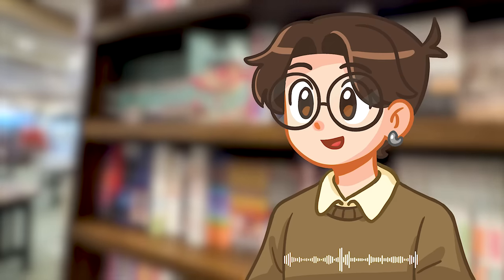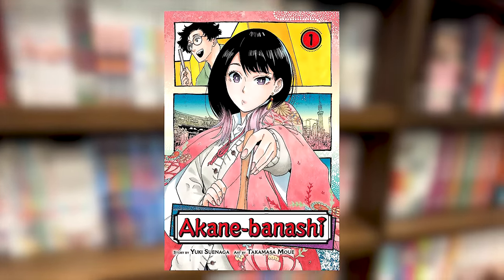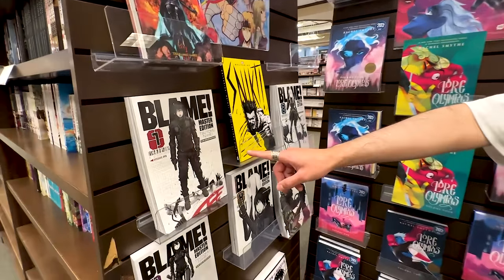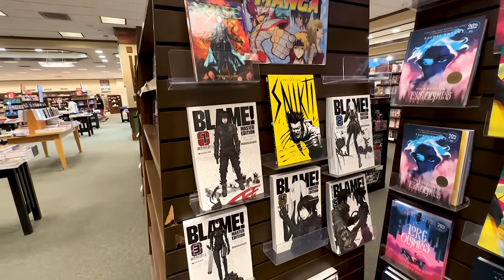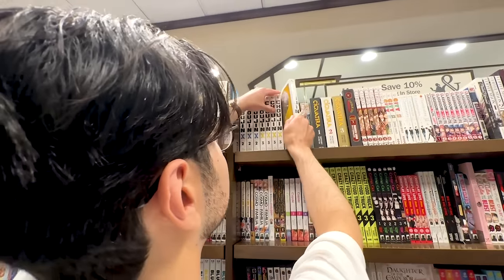Now, wherever there is a manga shopping adventure, there is a manga shopping list, and I am currently on the hunt for volume 1 of Akane-banashi. They have a whole Blame! setup too. I love this. I'm a huge fan of Nihei. And I'm a big fan of Knights of Sidonia. They have Choujin X Volume 3. Okay, I'm gonna nab this one. Dude, we are on a roll today. This one's great. Okay, cool. Very good.